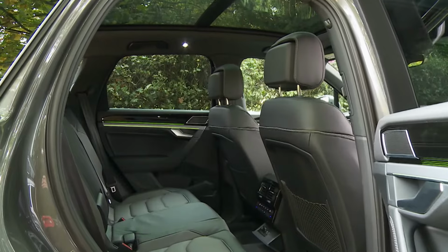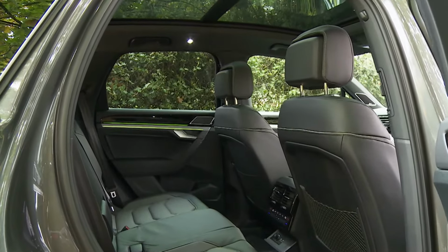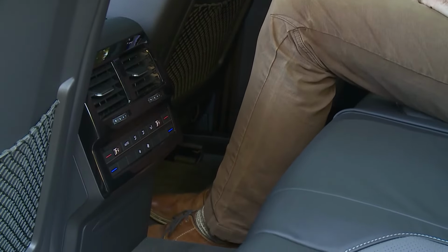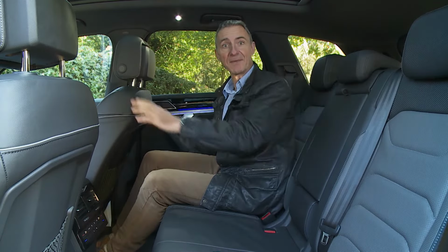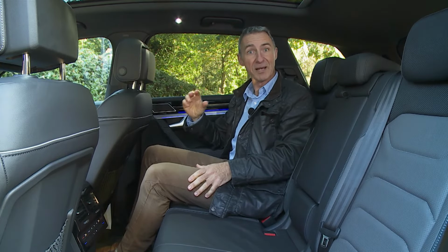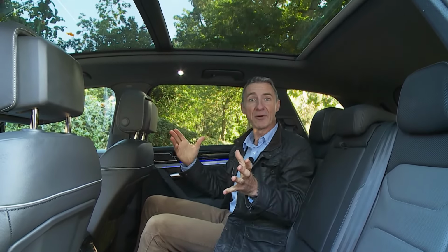Still, staying with the 5-seat format allows for a palatial level of rear seat space for the passengers you can take. Legroom's generous and it can be extended further by seat bases that slide over a range of 160 mils over a 60-40 split. Headroom's ample too, despite this third generation model's reduction of 7 millimeters in roof height. And that's even if you get yourself a model fitted with this vast opening panoramic roof, which floods the interior with welcome light.